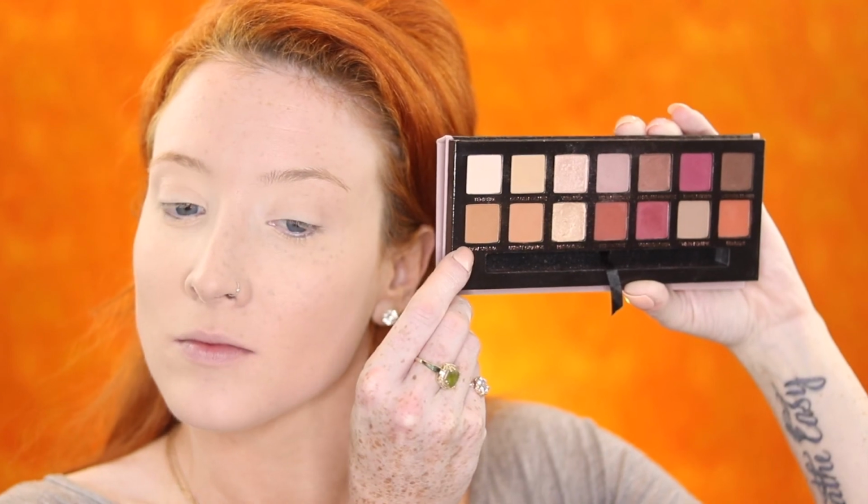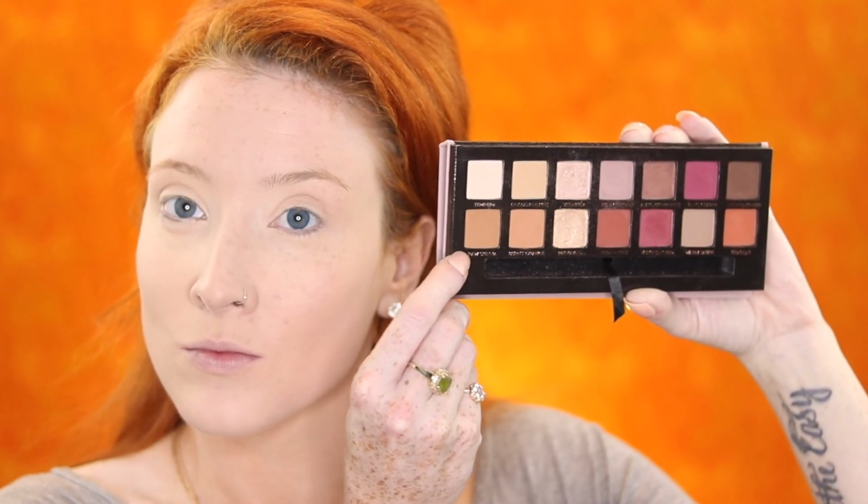So for the eyes, I'm going to use the Anastasia Beverly Hills Modern Renaissance palette. This is one of my favorite palettes, and I use it all the time. So the first shade I'm going to go in with is Raw Sienna, and just take a big fluffy brush and place this all over my eyelid up to the brow bone.